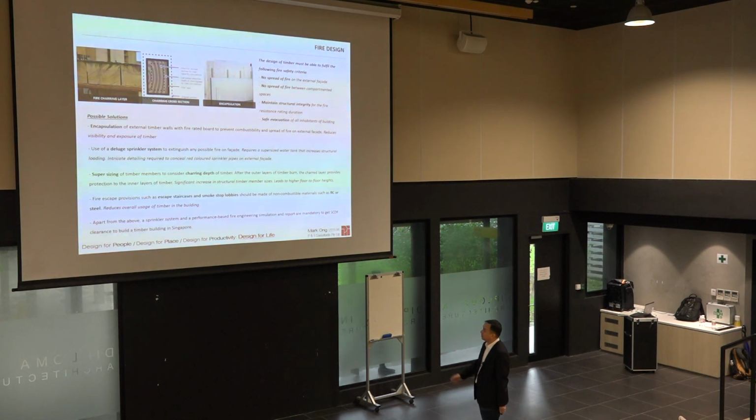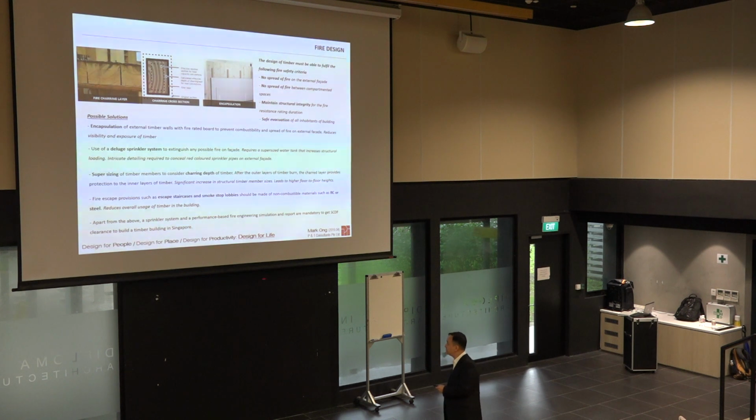So for fire, we're building a CC right now using this system, and we'll show it to you later. The key is to encapsulate the entire system, using the necessary means of protection. But one of our experiences is to supersize the timber members, because if a timber member burns, you get the effect of charring. That charred layer temporarily functions as a layer of protection for the column itself. So you have to over-design the structure of the building in case of fire, so that you use the charred external layers of the structural members to protect the structure itself.